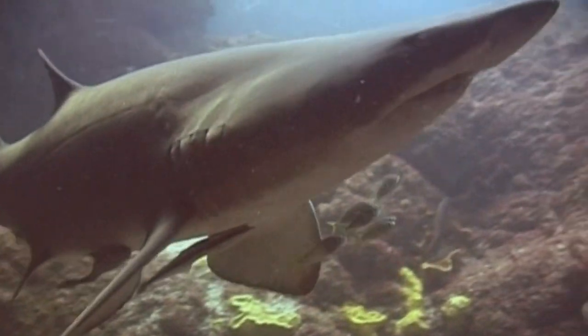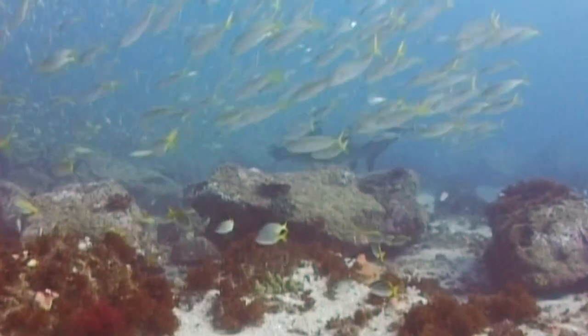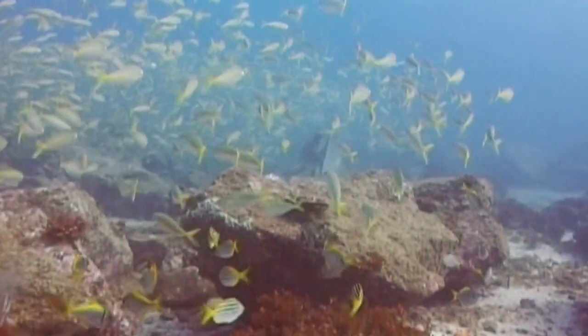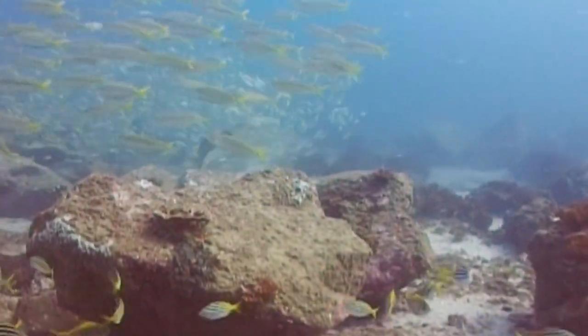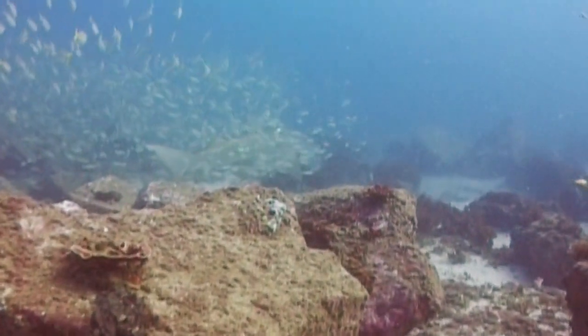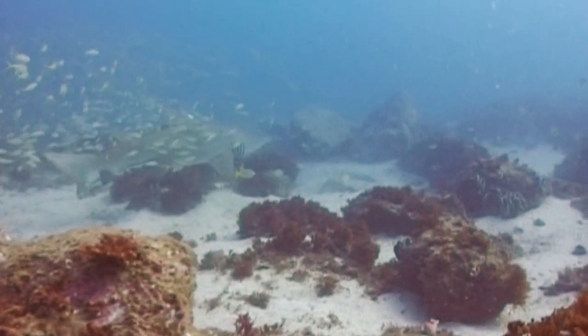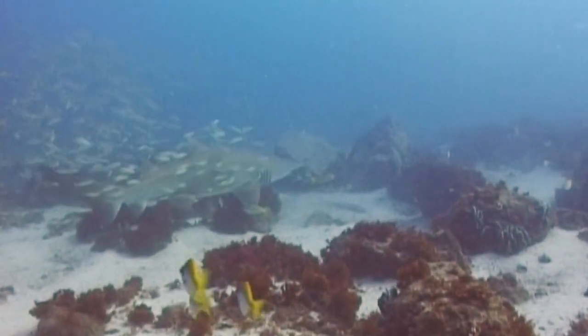Grey nurse sharks bear live young from eggs, which hatch inside the uterus. Female grey nurse sharks actually have two uteruses. The first hatched sharks will start devouring their siblings, and typically only one or two pups are born from each gestation period, which lasts 9 to 12 months.